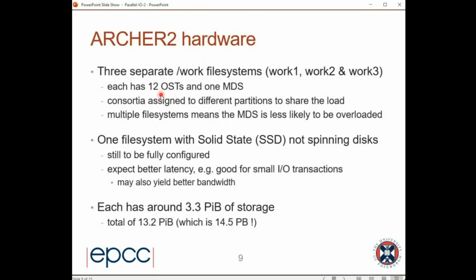We have 36 OSTs, but we split them into 3 separate work file systems. There are going to be 4, I think, because we're inheriting one from the intermediate system, but currently there's 3. And we will be on one of work 1, work 2, and work 3. I don't know which one we're on. We can find out. This is a compromise between bandwidth and basically latency.